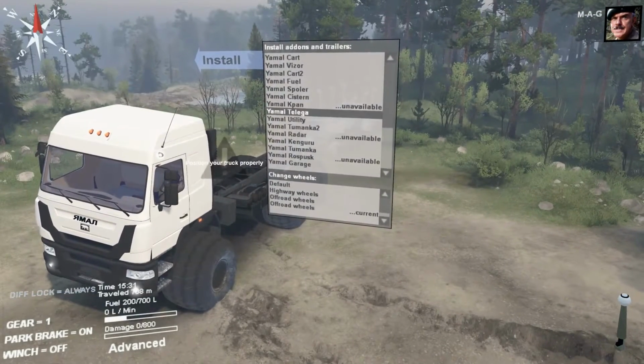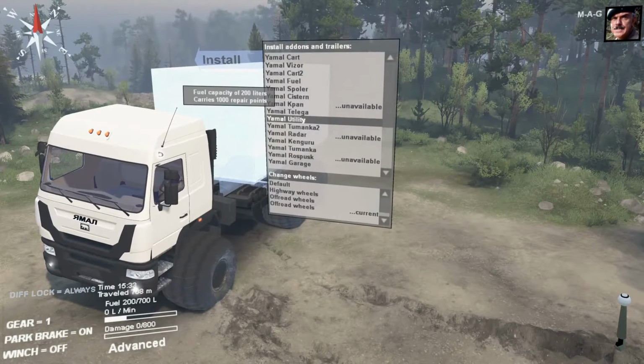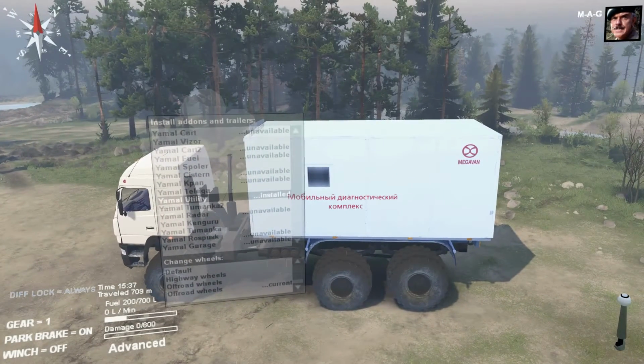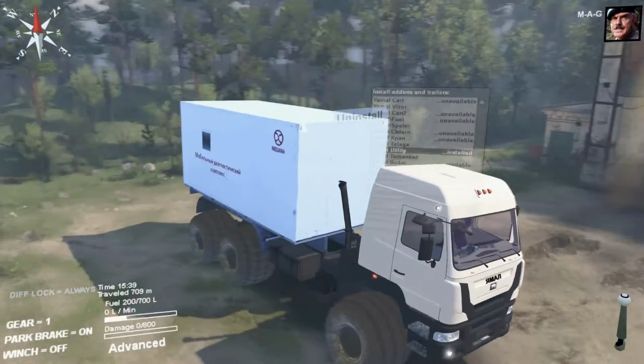You get the Tegler, which I'll do in a minute. That's the standard utility unit, that's what we were using. It says mega van. That to me looks quite medical. It looks like a little medical unit, doesn't it? Yeah, it does.